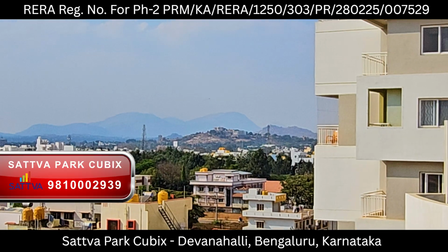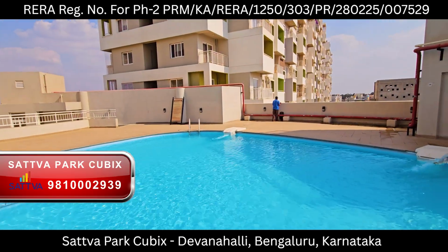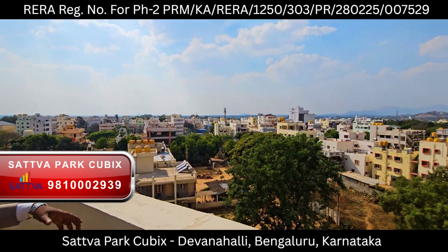So we have Nandi Hills here. And that side you have a view of the airport. And this is all national highway. Where is the national highway? There's a national highway. Okay. My property location is just 1 kilometer from the national highway. Right.